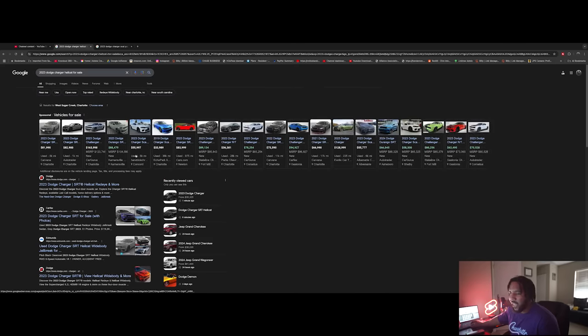So when you look at the Hellcats, used. This one's new, but this is a Demon 170. This is the one that I just showed you right up the street. This one's new, but this is a Dodge Durango, not a Charger. This Dodge Durango, I'm going to be honest with you, that is not a bad price. I could be tripping, but that's not a bad price for a Durango. 88, it used to be 104, and now they want 88. Y'all might want to look into that.